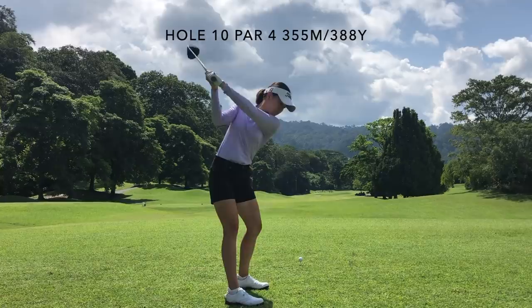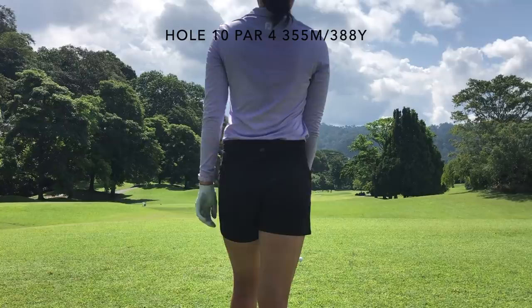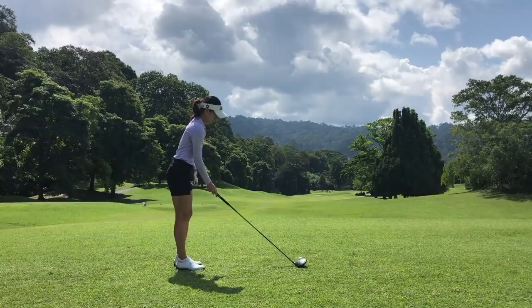Welcome to the back nine here at the beautiful Templar Park Golf and Country Club. Today I'm very excited to be able to bring you guys through these nine holes. It is a beautiful nine holes and I hope you guys enjoy not only the views but the golf as well. Over here the first hole is a par 4.